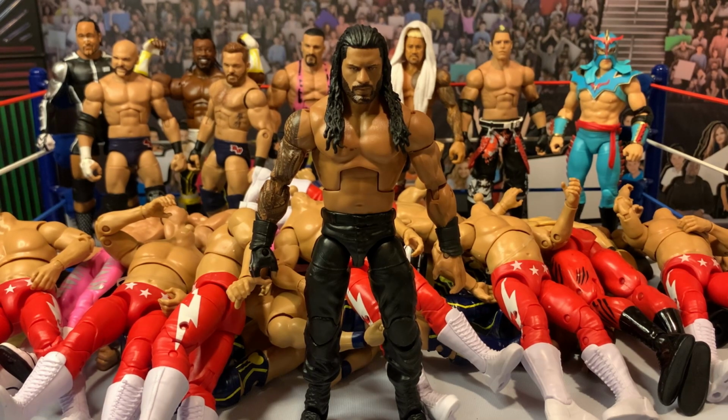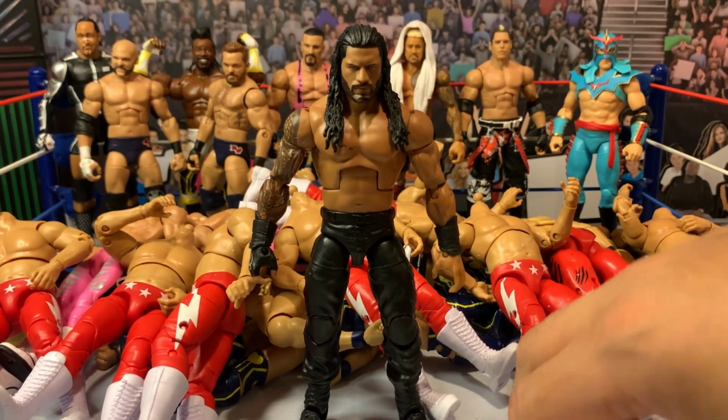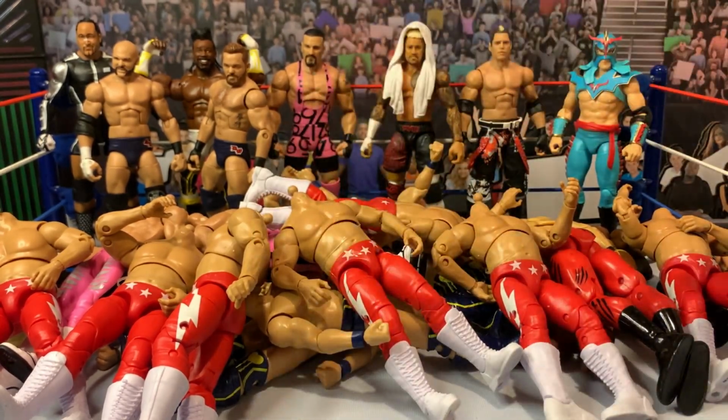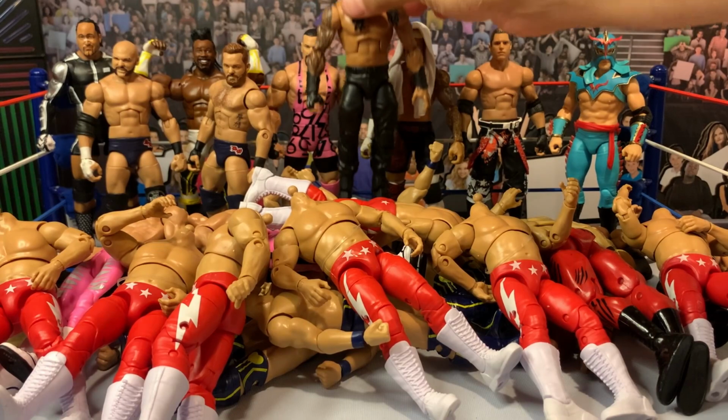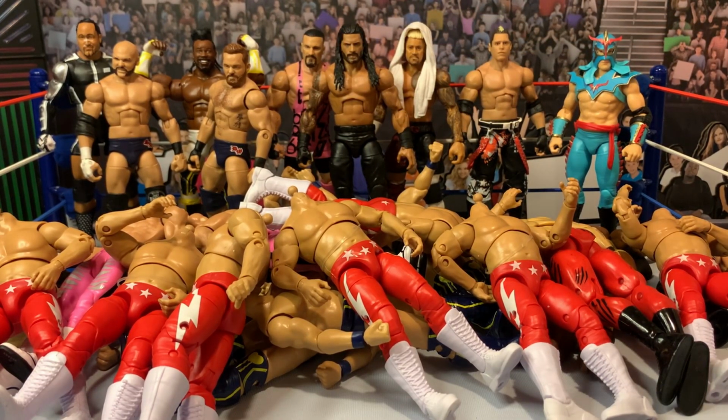We are getting the Ultimate Edition that's supposed to have that Hogan torso. I think that looks fantastic, but I want an elite version that I think is a little more accurate. So that is why I picked these up. I've been sitting on this, just waiting to pick these up. So I'm excited for that. We'll just throw Roman back here with old cousin Solo.